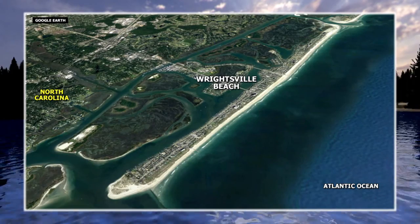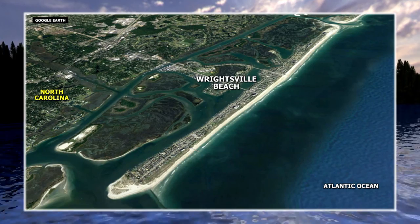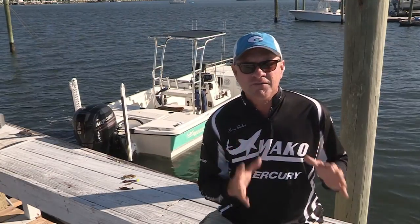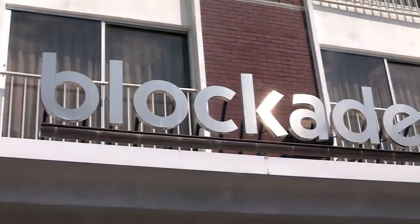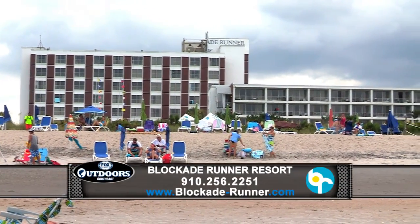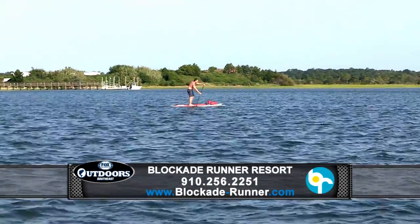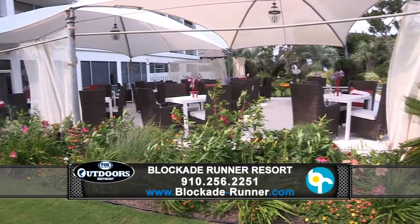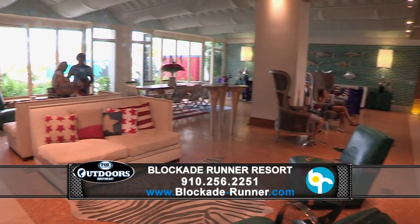I hope you enjoyed our trip today to Wrightsville Beach, North Carolina, a fantastic place to bring your entire family for all kinds of fun, great food, family activities, and fishing, all centered around the Blockade Runner Hotel and Resort where we stayed. Every room has a waterfront view. All of the activities, the paddle boarding, the surfing, the swimming, the boating, the fishing can all be done within walking distance right outside the front door. Show you a couple of quick shots here of the beautiful Blockade Runner Resort.